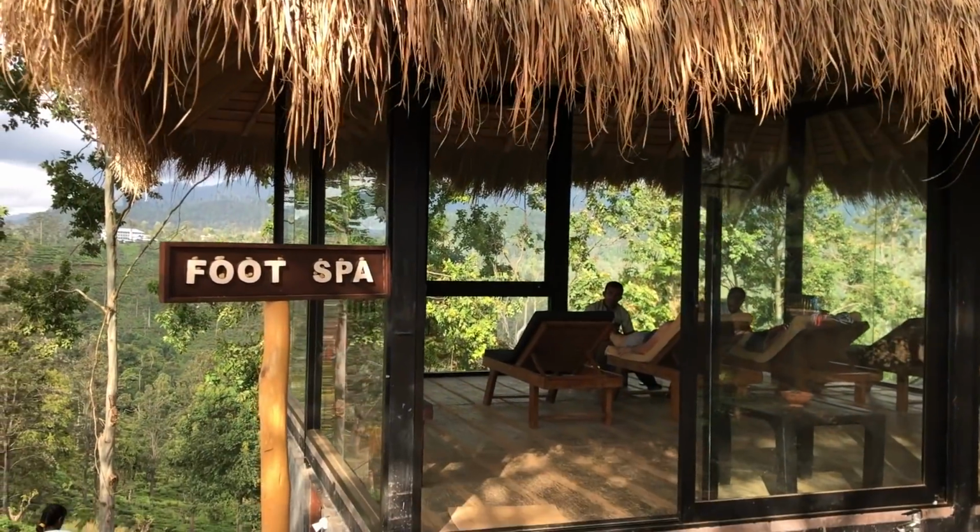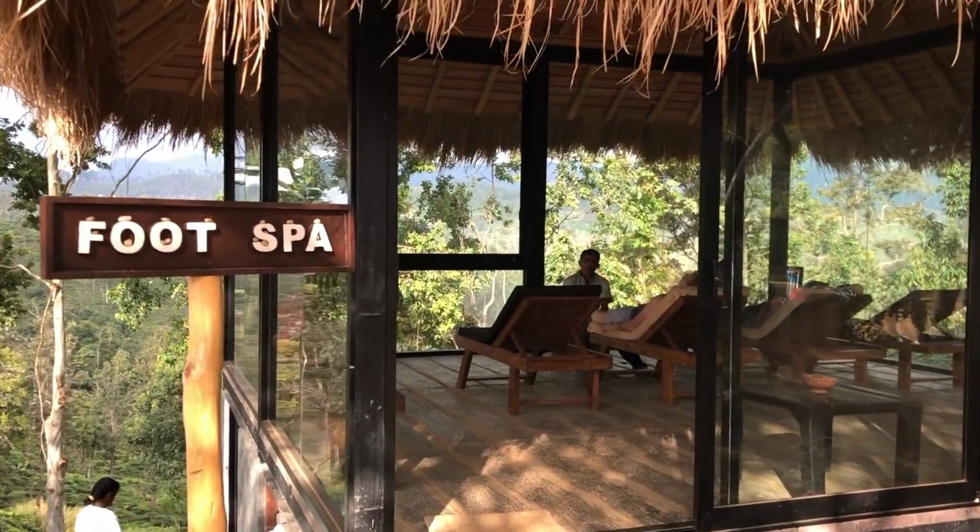So you walk up all the stairs and what's at the top of the hill? A foot spa. Right here, yeah. It's here. It's a foot spa. Not only a foot spa, a foot spa with a beautiful view.